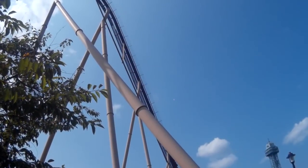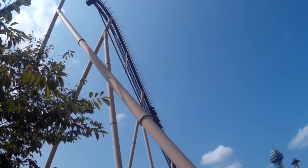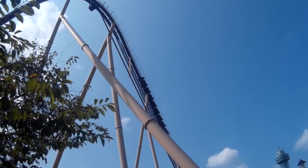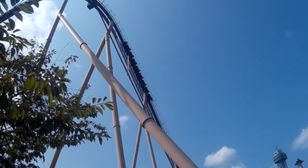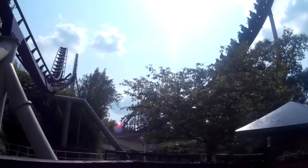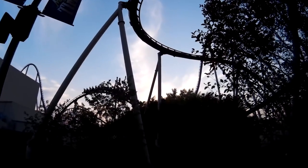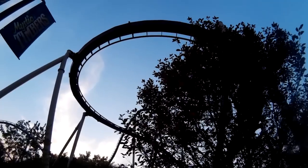Diamondback is the first hypercoaster on this list, which also means it's my least favorite hypercoaster. However, I do still love this ride. It is my favorite ride at Kings Island, and the airtime is okay. That's sort of where I have it falling out with this ride, because I like to compare it to some other hypers I've been on. The drop on this feels a lot shorter than those other hypers.